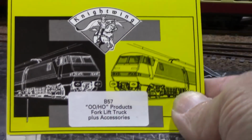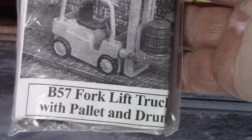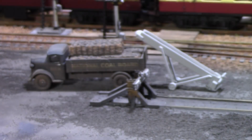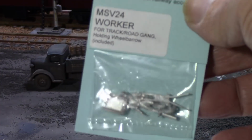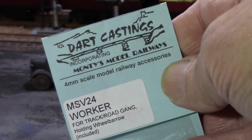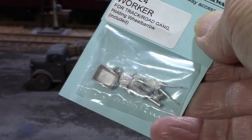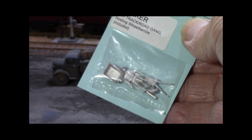This forklift truck kit from Nightwing, again in white metal, is another kit I plan to do shortly, and I might well make a video of this. Again, while I'm about it, I might well paint some of the white metal figures I have. These are dark castings, and they're very nice, I think. I haven't done any yet, but they look very promising. You can see the finish of the white metal.